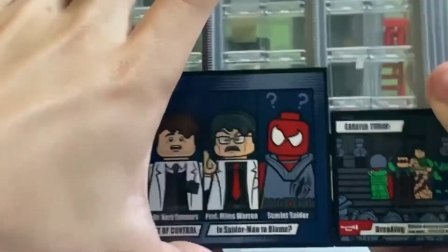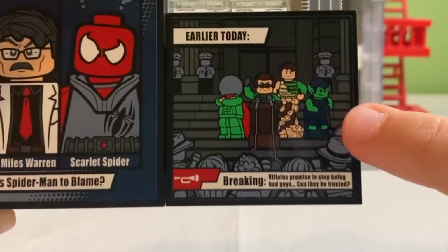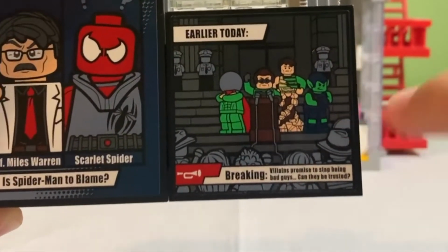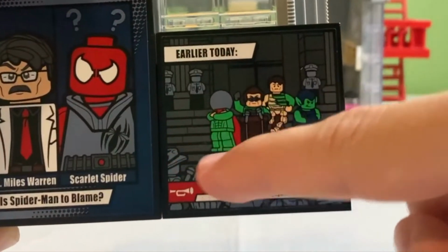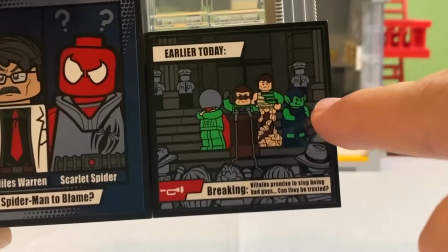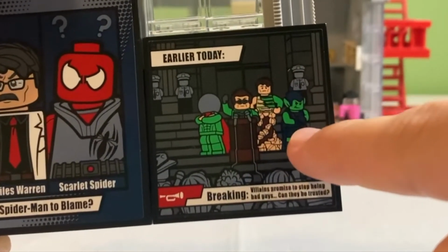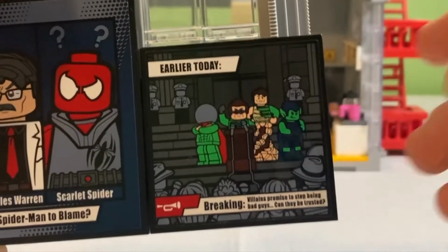The smaller TV screen over here says, "Earlier today, breaking. Villains promise to stop being bad guys. Can they be trusted?" And it depicts a crowd here of news people, as well as some police officers in the background, and four villains being Mysterio, Dr. Octopus, Sandman, and Green Goblin, who all appear in this set. That's pretty cool to have there.